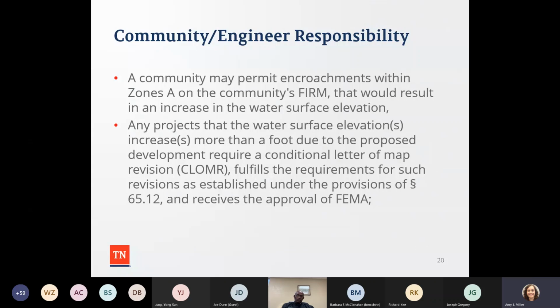That's one thing that I probably should have mentioned earlier, that just because someone submits a conditional letter of map revision, they have to have 90 days to review it. And if there's any kind of missing pieces and parts, FEMA kind of stops the process and says, okay, pump the brakes, we need additional information, or something is missing.